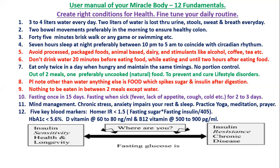Now the second question is your convenience. I'm a retired guy. I have the liberty and freedom to eat at whatever time is convenient to me, right?